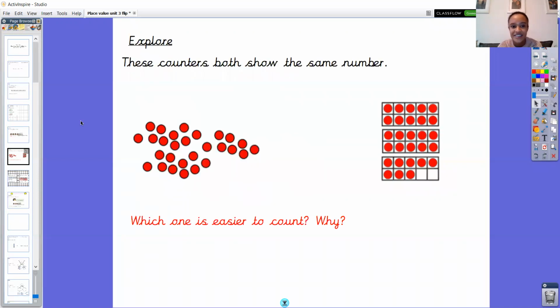Okay, our next explore page says these counters both show the same number. It says which one is easier to count and why. Without you needing to count them, I'm telling you that this group here and this group here are both the same number. I'm not going to tell you what number it is, but they're both the same. Why is it that one of them is easier to count? And which one is it? If you had to decide which group you would want to count, which one would you choose and why? Please pause the video now and have a chat about that at home or at school.